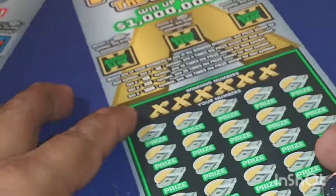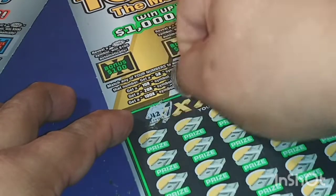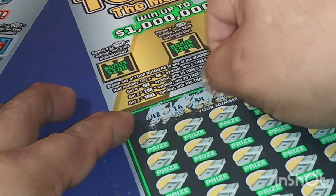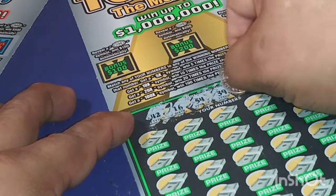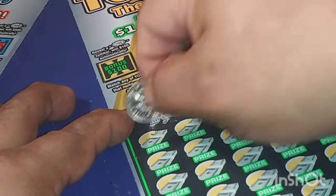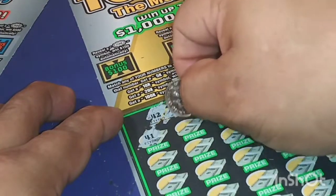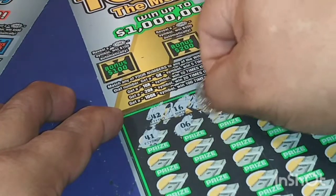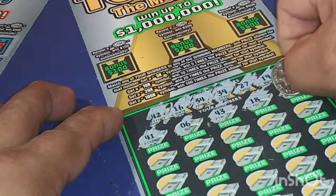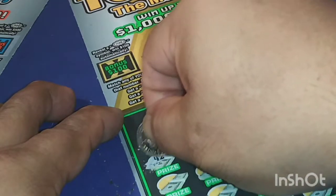Next with the 100 times the money. Ticket number 10. 42, 16, 54, 39, 27, 19. Let's go. 41. 42, one off, 6, 43, 13, 18, 42, I got one match, right?